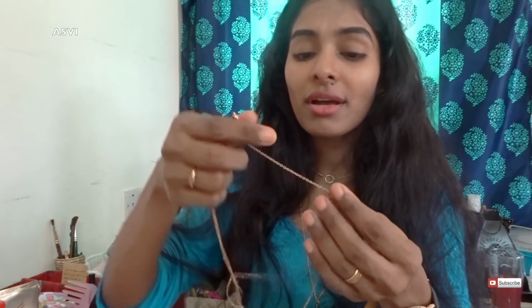But this one, since I have worn it for more than 15 times, I think because of that the color has started to fade. It has definitely not faded completely, but it has started to fade. But for the price, I think it's worth it. So these are the jewelry items I got from Club Factory, and I should say that for the price we pay, it is pretty good.